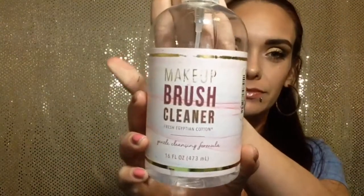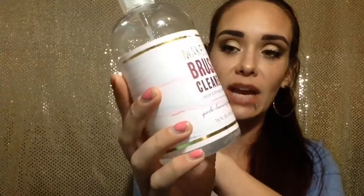the new e.l.f. brushes. Another thing I want to talk about is this makeup brush cleaner. I'm not sure of the brand. It says Fresh Egyptian Cotton. I got this at TJ Maxx. This stuff is amazing. You can see how dirty and black this brush is. I purposely made it dirty. So now I'm just going to spray a little bit on here. I'm just going to take a towel. Voila! It's perfectly clean. This has been a lifesaver.